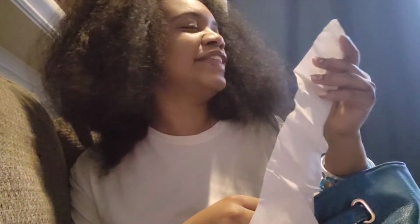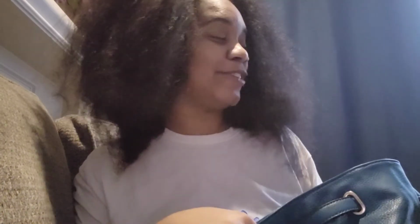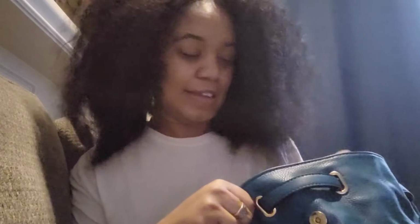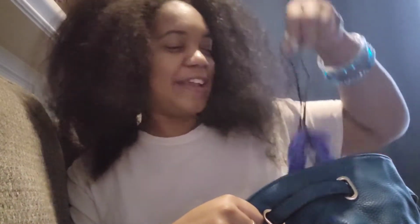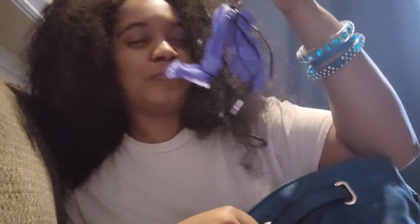I can't even read it because of the writing. I hate when the print disappears off of receipts. It's been so long since I carried this bag that the receipt has disappeared. The evidence has disappeared. What is this? I don't know what I was doing when I carried this bag. I don't know what I did.